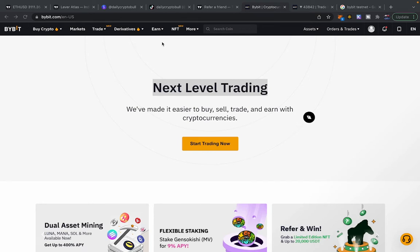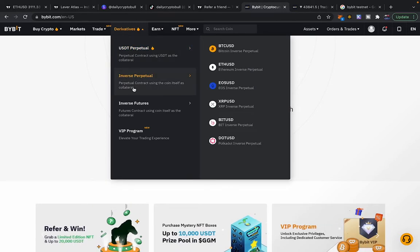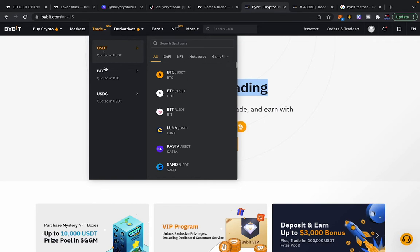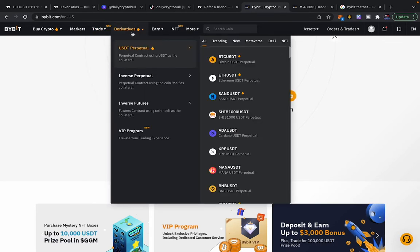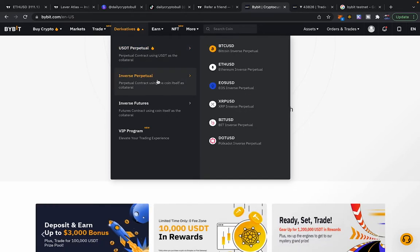And there's a lot of other things to do over here too. But mostly what we're going to be talking about is derivatives, because this is where the actual trading happens. Over here it says trade, but this is just buying and selling. It acts as an exchange. Derivatives is what the actual trading is, where you can do longs and shorts and profit from the prices going up and from the prices going down on a short. We'll get into all that in a second.